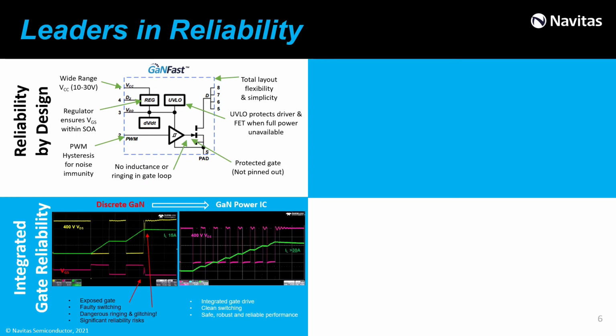When we do that, you can see from these waveforms the current is ramping up, and with a discrete device, you see an exposed gate that can lead to faulty switching, and you can see ringing and glitching in the waveform. Whereas on the right side, you can see a nice clean current ramping up to a higher level and still having clean square wave switching on the drain.